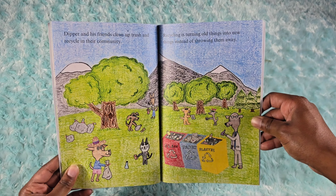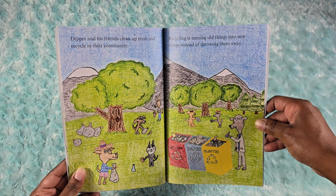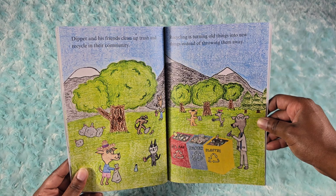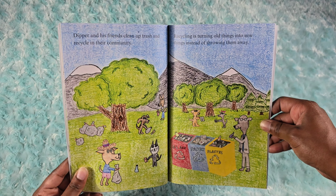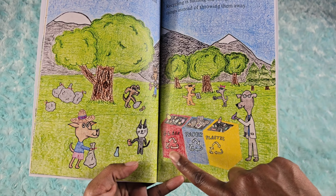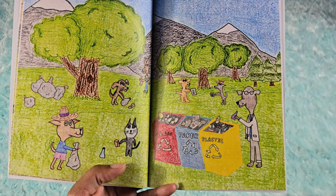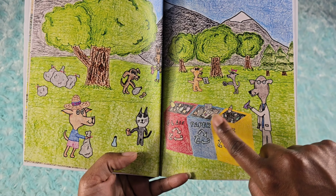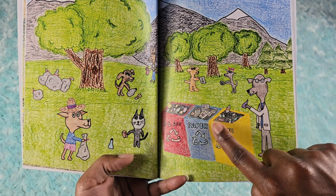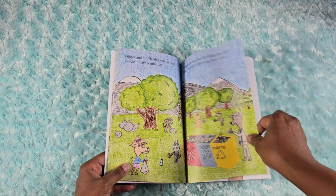Dipper and his friends clean up trash and recycle in their community. Recycling is turning old things into new things instead of throwing them away. So if you have some glass, you'll put it in the glass bin, paper in the paper bin, and plastic in the plastic bin. And factories could reuse these items to make like a new plastic toy, like a toy truck or something.